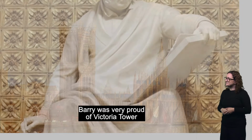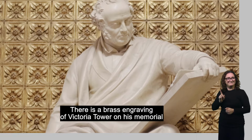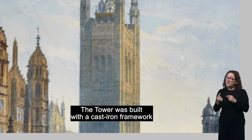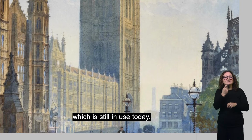Barry was very proud of Victoria Tower and thought that it was what he would be remembered for. There is a brass engraving of Victoria Tower on his memorial in Westminster Abbey. At the time, it was the tallest stone square tower in the world. The tower was built with a cast iron framework to strengthen the structure. There were originally 9 floors, connected with an iron spiral staircase, which is still in use today.